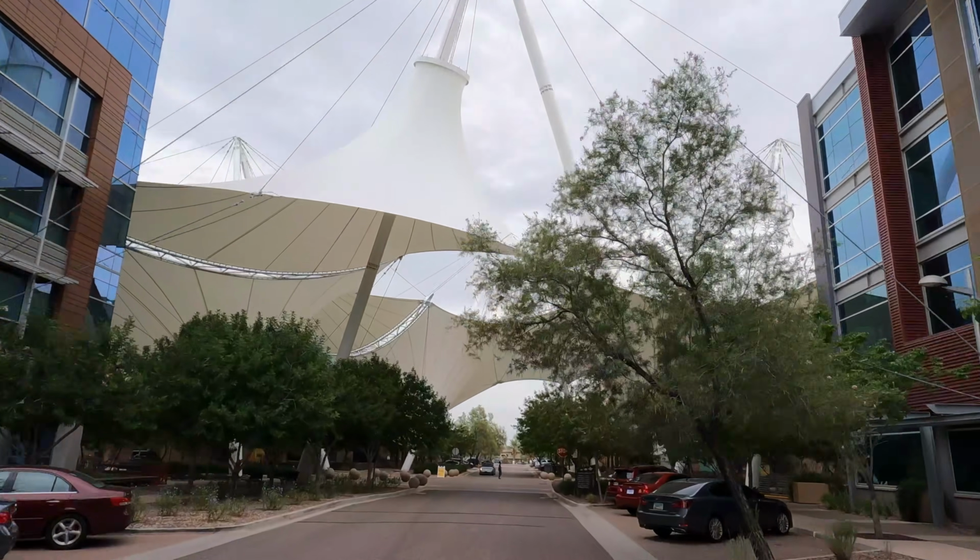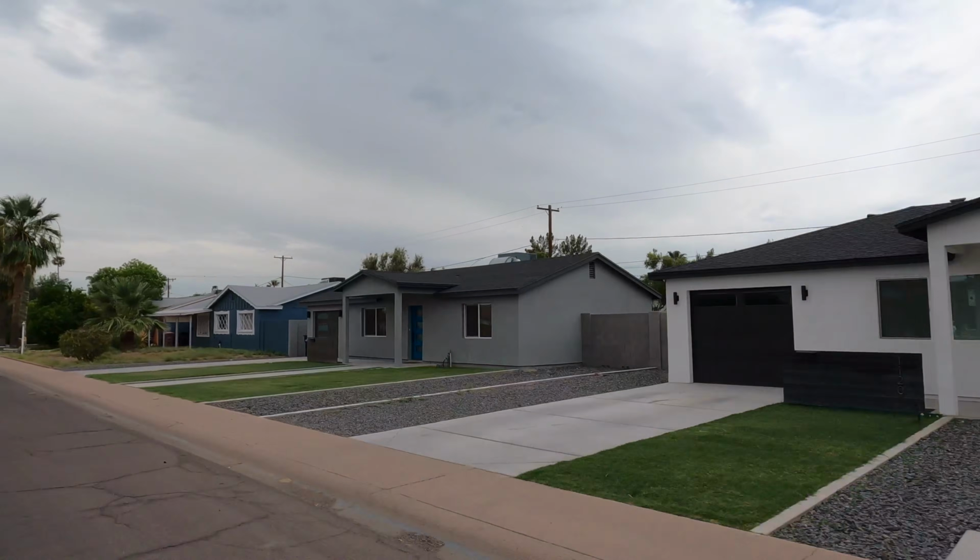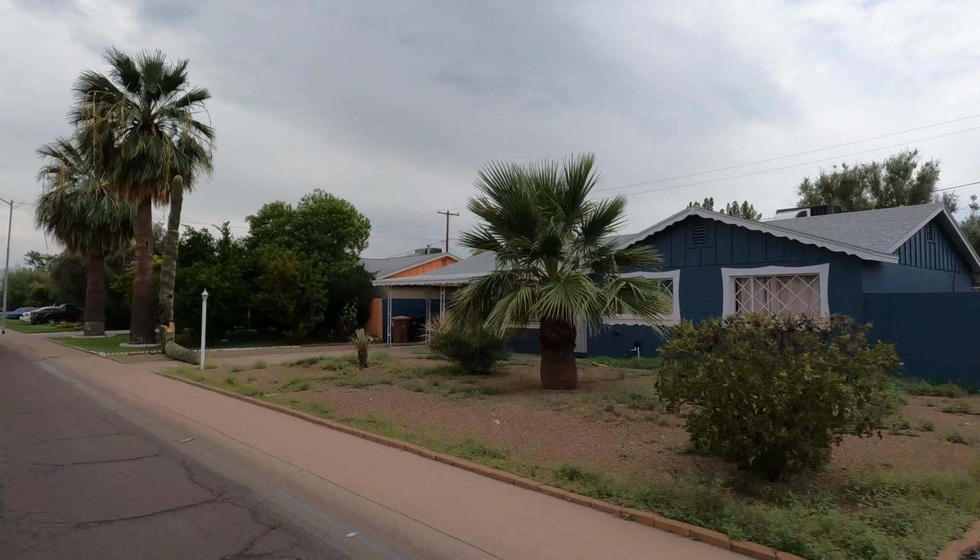If you're into nightlife and going out, you're going to find a more vibrant scene in Scottsdale than you would in some of the other areas across Phoenix Metro.